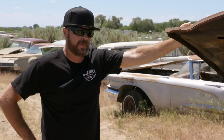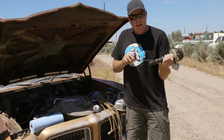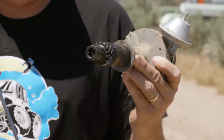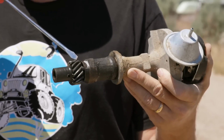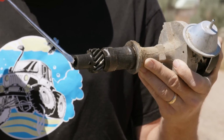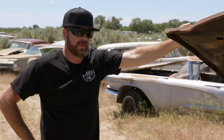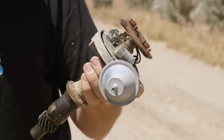All we're gonna do is grind all of the teeth off of it. This tang right here is what drives the oil pump down inside the engine, but this gear is meshed with the camshaft. So if you want to drive the oil pump without spinning the camshaft and the rest of the engine, you got to take all these teeth off. We can chuck that in the drill and spinaroo.